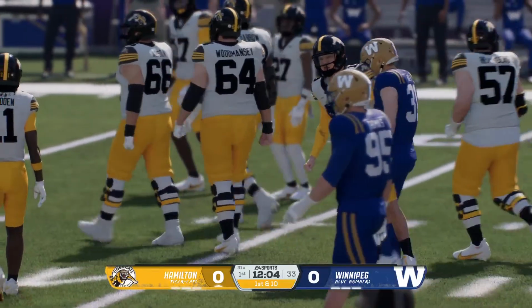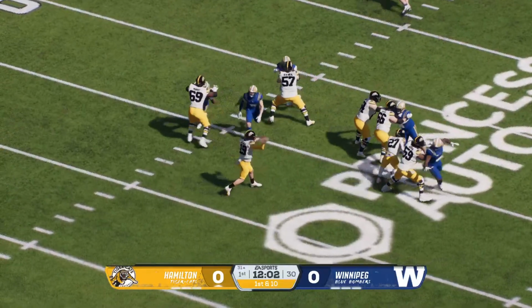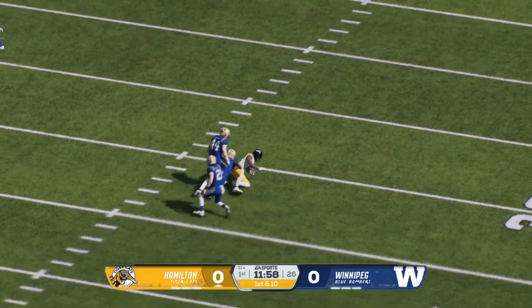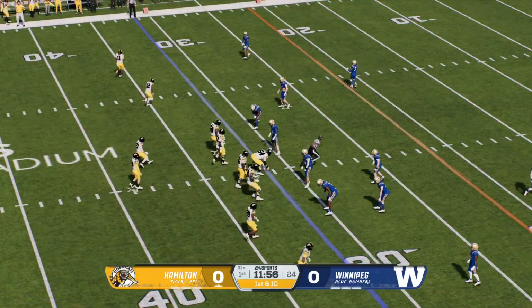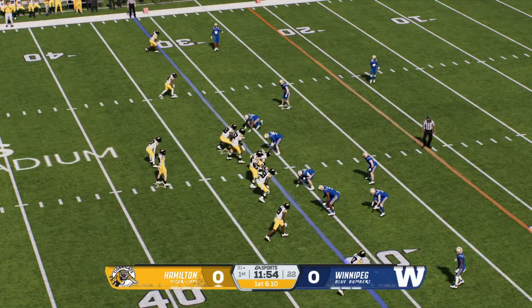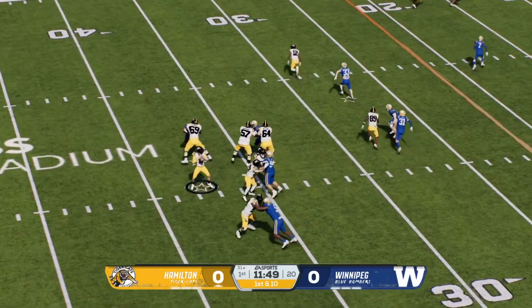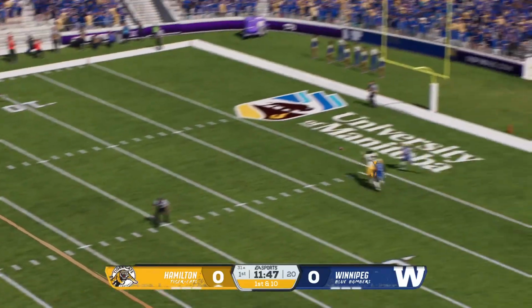Love what they did there, putting a big fella in the slot, letting him use his ability to get downfield and create some space and find the soft spot in the zone. No doubt. You got the big fella in the slot, so you get your matchup. You know it's zone coverage. You know you can put it up out there, let him go make a play. That is a recipe for success.